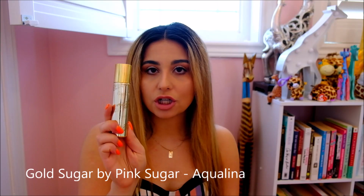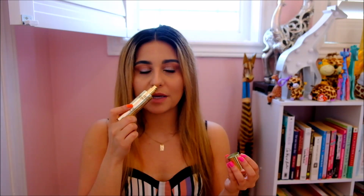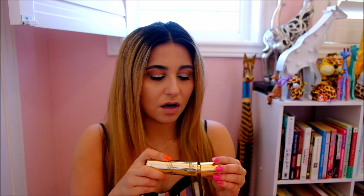Then Gold Sugar by Pink Sugar by Aqualina. This one, again, I always just think I'm gonna like all the flankers of Pink Sugar, but I actually only like Pink Sugar. This is another flanker I tried. It smells like crème brûlée, and it's a lot more gourmand and desserty, and I just don't like those notes, but I don't think it's bad. I just think you have to really like crème brûlée and burnt sugar desserts, which I don't. But it's all right if you like those.